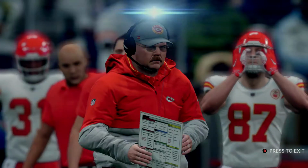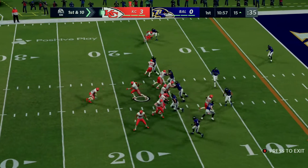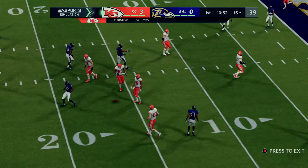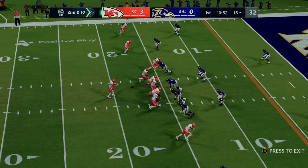Big-time effort, and that can help his team. Second straight week, he's forced a fumble. Line of scrimmage, the 15. It's 1st and 10. And Brady's throw there, incomplete. Brady's incompletion on 1st down leads to a 2nd and 10.